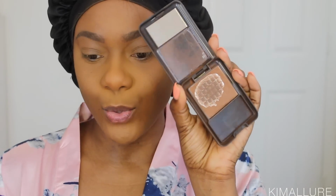I still look a little warm with the banana and topaz powder. However, I'd rather look warm than look pale. So we're gonna contour, and I'm not cheating on my Black Radiance Pressed Powder in Ebony. I'm still going to use this. This is the only contour powder that I have, so I mean, what else am I gonna use? I mean, I don't have nothing else. This is it. This is my baby.